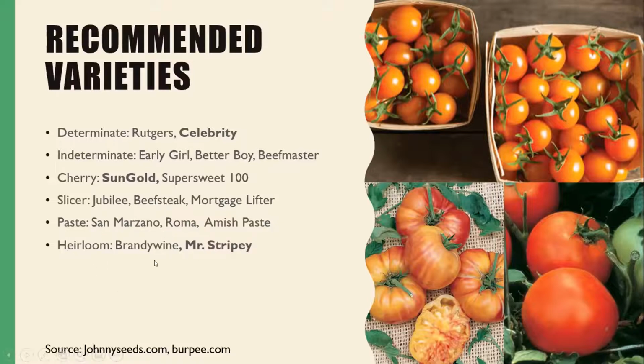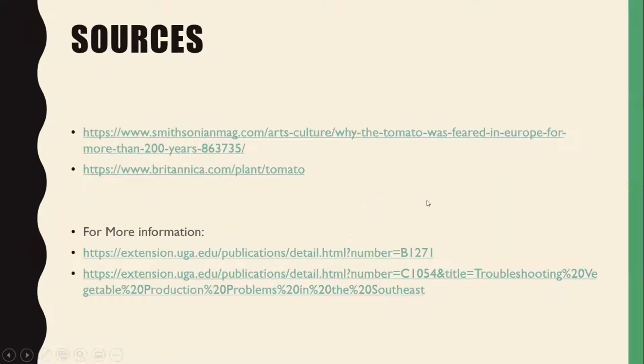And then just some fun heirlooms. Like I mentioned before, the sky is the limit with tomatoes. You can get them in any shape, any color, just about whatever you're looking for, it's probably out there. But Brandywine is considered one of the heirlooms that has excellent flavor. It's supposed to be one of the best tasting tomatoes. I don't know that I agree, but it is supposed to be. And Mr. Stripey is just a fun one I used to grow. It creates a tomato that has red and yellow kind of alternating colors on the outside, which also show up in the flesh, which you guys can see here. So that's all that I have about tomatoes and cultivation.